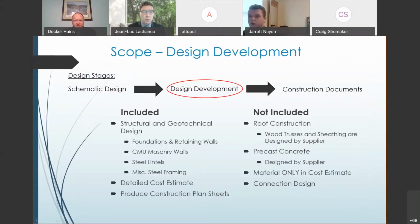Before I introduce our scope, I want to talk about the three design stages that are typically done in a construction project. First is the schematic design. Not a lot of structural engineering is done in this design, as it's mostly the architects and planners determining the size and layout of the building. Next is the design development stage, which is where a lot of the structural engineering is done, mostly selecting member sizes, determining wall construction and reinforcement, as well as footing reinforcement, and also roof design. Finally, the last stage is the construction document stage. That's where a lot of the specific detailing is done, including the connection design.